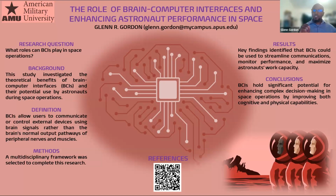Nothing that I'm aware of that's currently in space right now. Everything is theoretical of what it can actually do and how it can benefit astronauts. Do you have an idea of what the development time frame might be like on this technology?